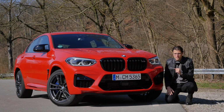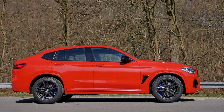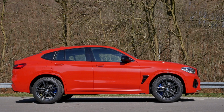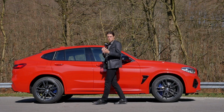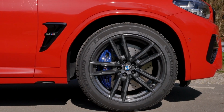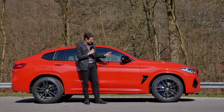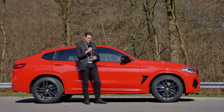This striking color here for today, by the way, is called Toronto Red. 4.76 m, 15'6" or 187 inches is the length of the BMW X4. And usually it comes starting with 18-inch wheels. But here the X4M Competition would go up to 21-inch wheels. However, today we have 20-inch wheels with winter tires mounted. Therefore, the tires look a little bit bigger also. Let's see also what that changes in the driving behavior.